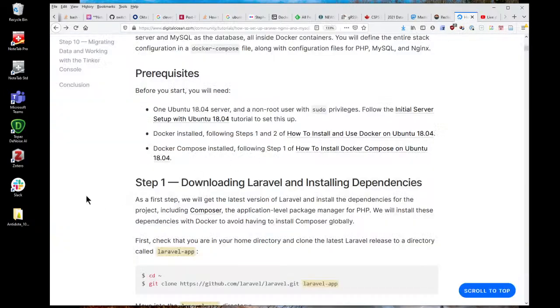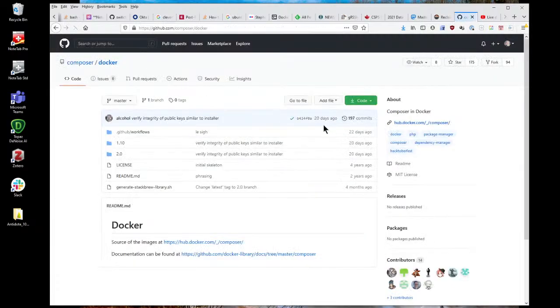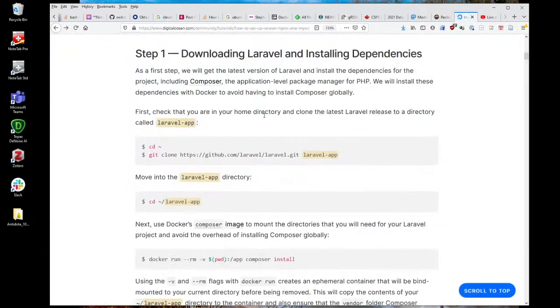So back to DigitalOcean. Step 1, downloading Laravel and installing dependencies. So we'll get the latest version of Laravel and install the dependencies for the project, including Composer, the application level package manager for PHP. Okay, just before we crashed last time, I was confused about that because it's called Composer, not to be confused with Docker Compose. So if I click on this link, it's something completely different. So, okay, we could have done better with the naming.